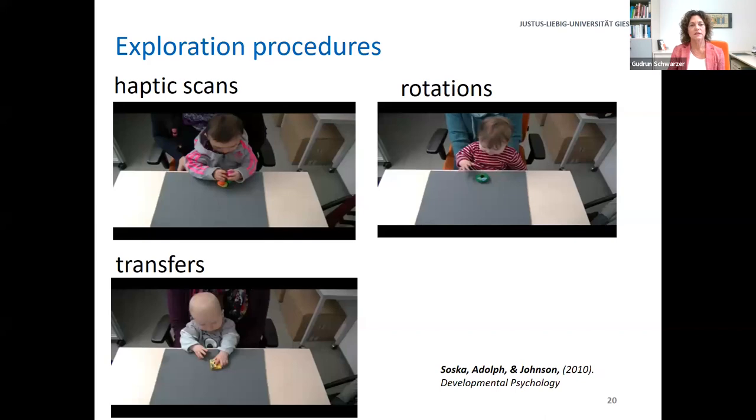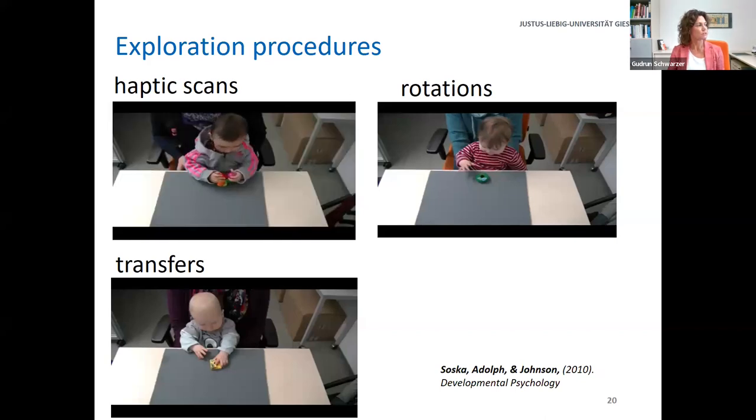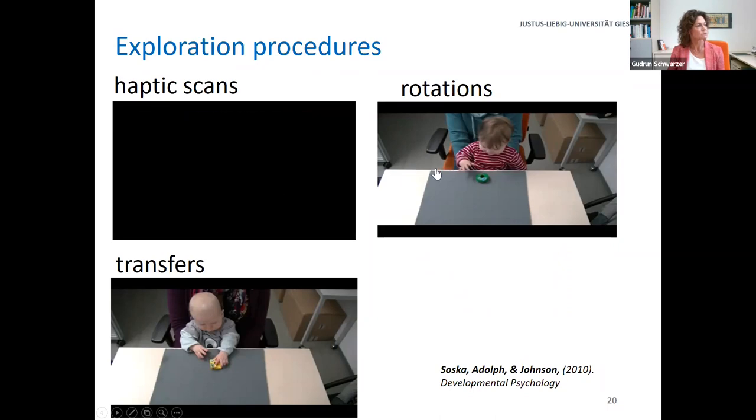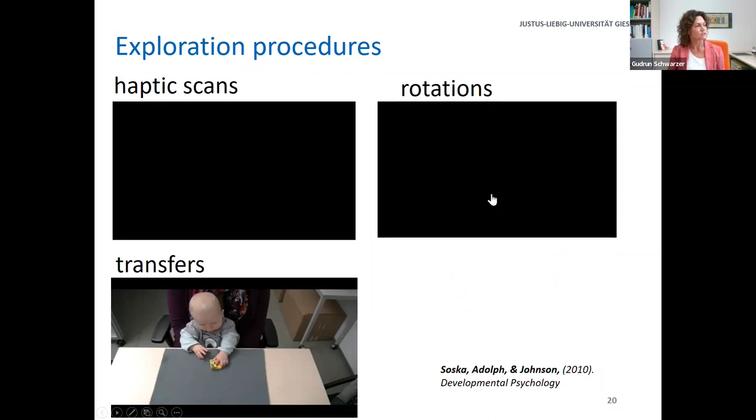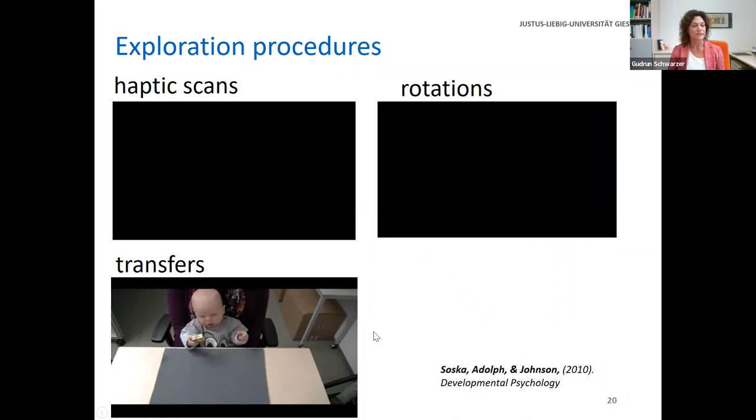explore the objects. We assigned explorations to haptic scans, as you can see here on the left side, when infants mainly explore the edges, the texture of the objects. We determined rotations when the infants rotated an object at least for 90 degrees. And we scored transfers when infants put one object from one hand to the other hand.